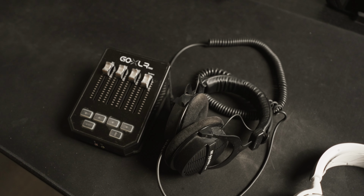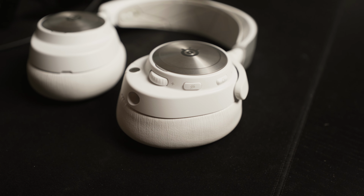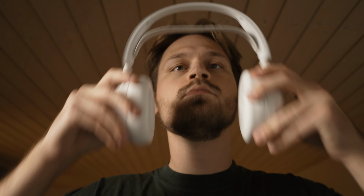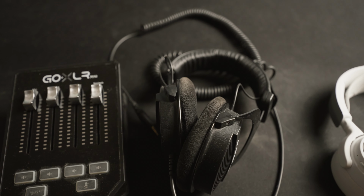For the longest time I've used a Go XLR together with the Beyerdynamic DT990 Pro headphones, but a few months ago SteelSeries released a new version of their SteelSeries Arctis Nova Pro wireless headphones. Though there isn't that many upgrades in this new revamped 2024 version, I never tried the previous version, so I was kinda intrigued by them. At first I kinda went back and forth, simply because I like the open back feature from the DT990 Pros a lot more. But one day I kinda just picked up the SteelSeries headset and I didn't look back again.